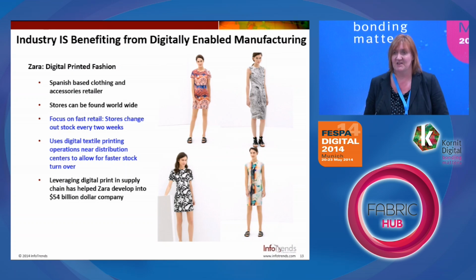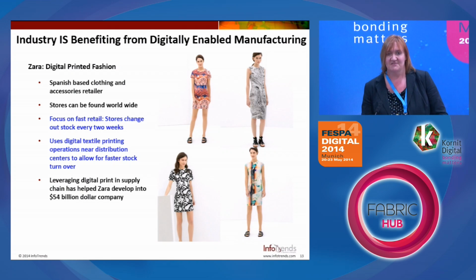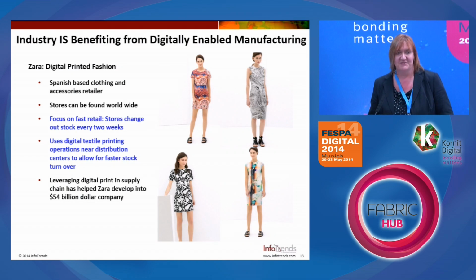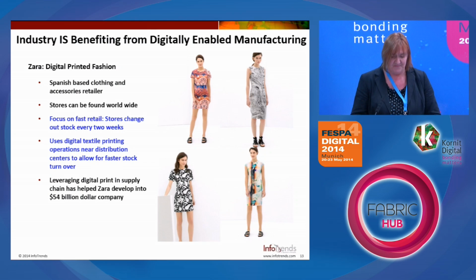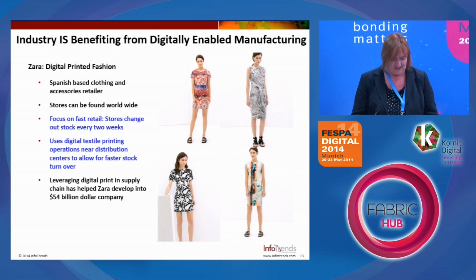This could end up with mass customization, and is a really good example of how big industry is moving, and it's moving to shorter run. And that's because our life is shorter run. Nobody wants to see the same set or line of clothing on the shop floor for longer than a few weeks. And so digital is enabling this kind of change.